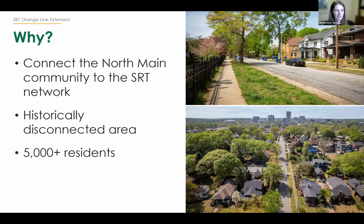Part of why we're doing this is the North Main neighborhood is a significant part of the residences in the city, but it lacks quality walking and biking connections that are comfortable for people of all ages and abilities to use. So this extension of the Orange Line not only can connect North Main neighborhood to the Swamp Rabbit Trail system, but also it can help connect destinations within the neighborhood like schools or grocery stores, depending on the route that is ultimately chosen in this study.